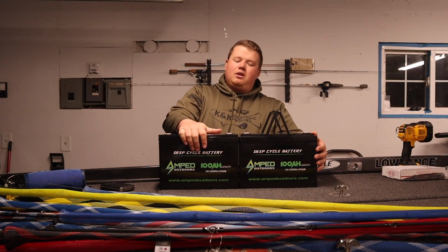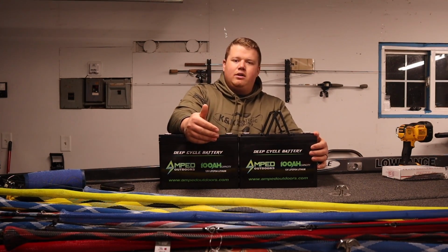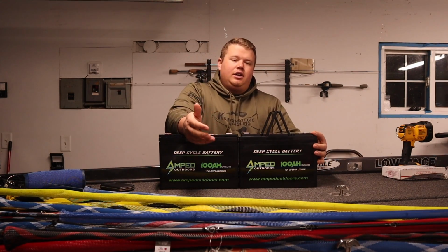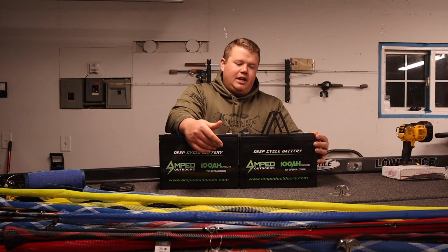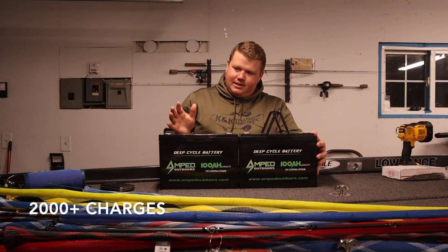For example, these 12 volt 100 amp hour are $700 a battery versus your really nice 12 volt lead acid batteries, which are $200, $300, $400 depending on which ones you get. These ones have a 5-year warranty. They charge many more times than your standard lead acid.